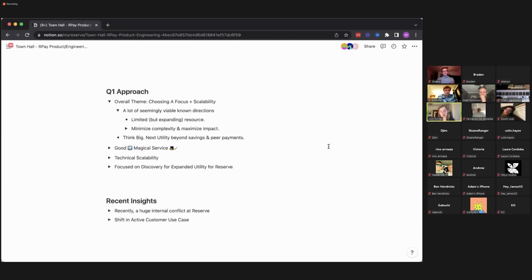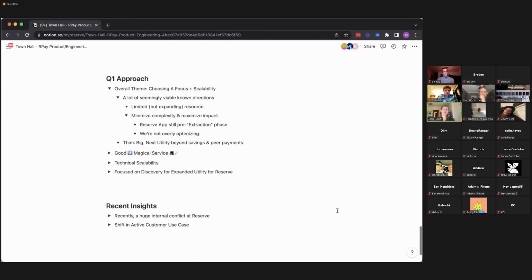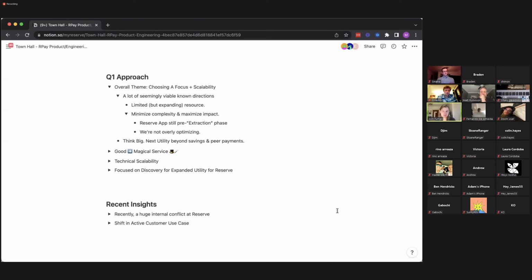And so our goal this quarter has been to minimize complexity and maximize impact. We do believe we're still in the pre-extraction phase. So when you think about a startup, as they've hit a certain use case and are doing it, and that total addressable market size is in the millions, you really zone in and you just work on scaling and extracting on that piece of the mission. And so we're still putting a lot of feelers out.